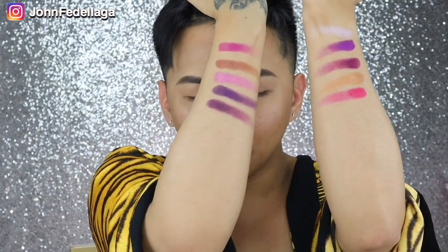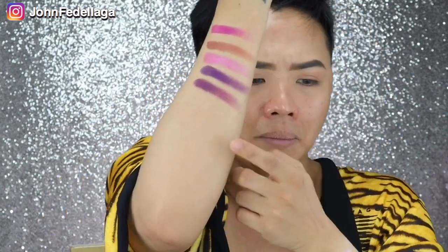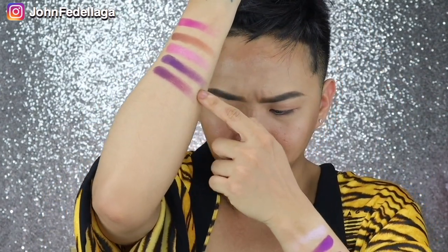Alam mo, akala ko magkaparehas lang siya. Kasi if you would notice these two colors, parang magkaparehas silang dalawa. Ano ba, Norvina, naglulokohan tayo.